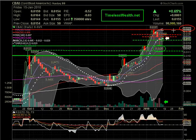If we see a pullback in price, then what we'd like to see is below average volume and some of these key supporting levels to hold. For instance, the 1.5 of a cent mark, or 1.5 cents per share, as well as 1.3 of a cent. If not, to worry, we have this supporting level right here, which serves as minor support at 1.15 of a cent, as well as a key breakout line.